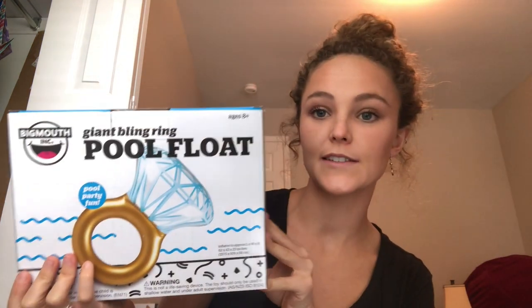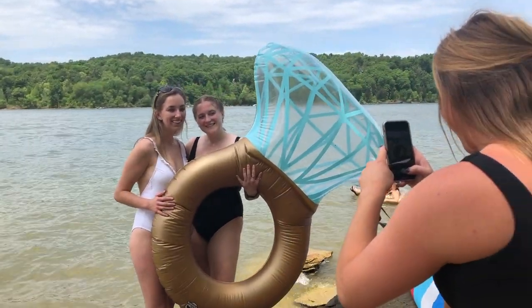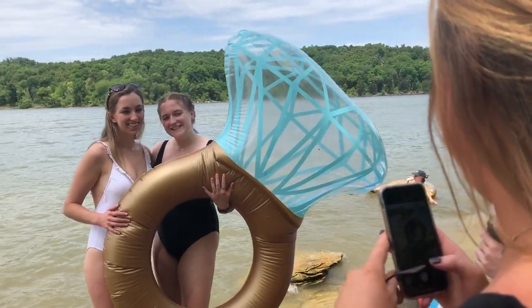She will also be getting this ring pool float. This is also from Target. We got this on sale for $7.50. So we will blow that up for her. We'll probably just put it in the bag and we'll blow it up when we get there.